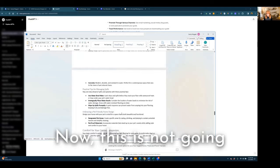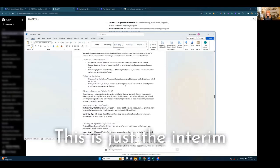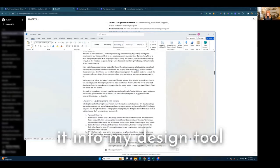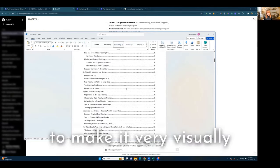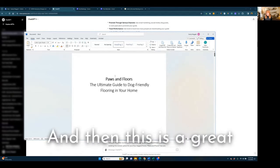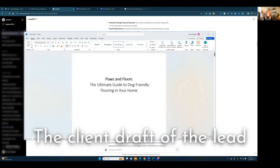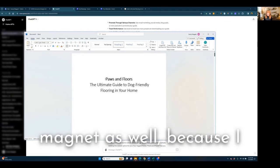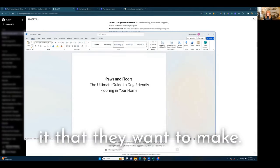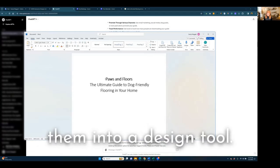Now, this is not going to be what the site visitors download. This is just the interim document before I bring it into my design tool to make it very visually appealing as a final product for the client. And this is a great way to send the client a draft of the lead magnet as well, because they can just turn on the tracking tool and make the edits they want to make. And then I can pull them into a design tool.